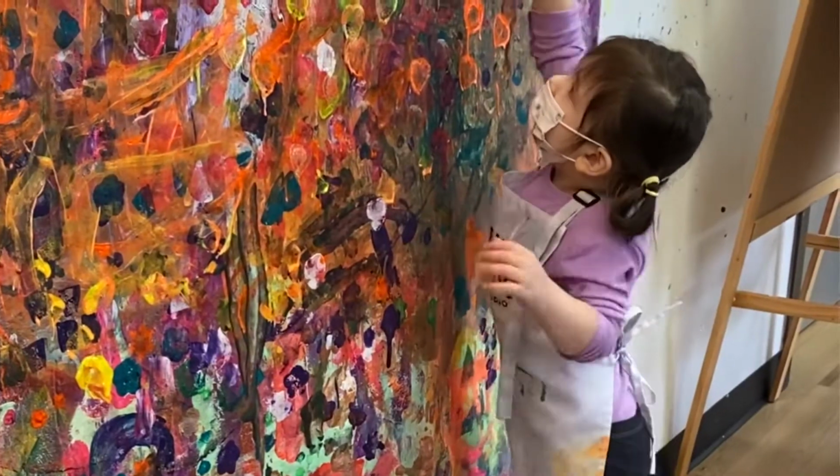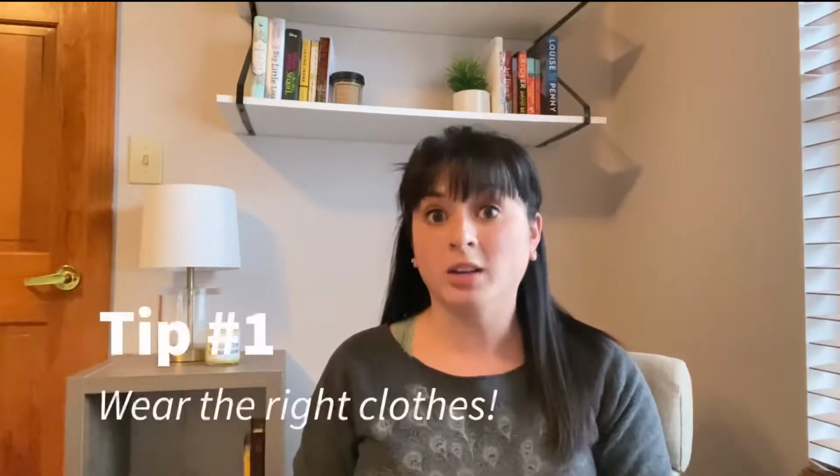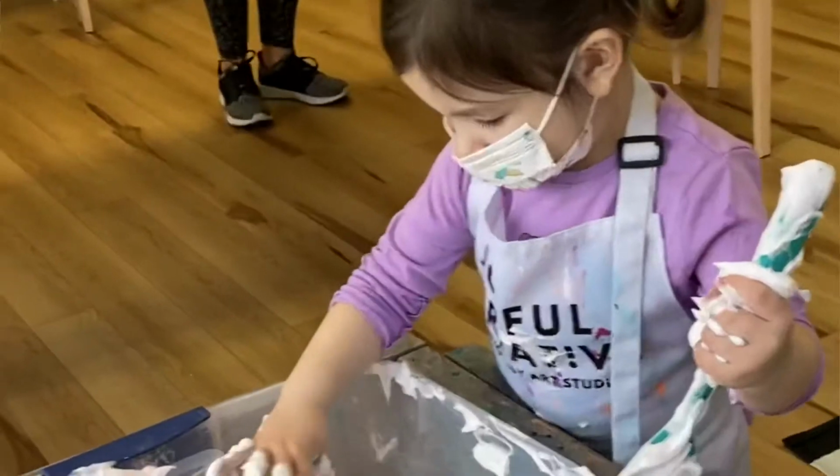So I took her there today, and I am here to help anybody else out there who has a little bit of a hard time doing the artsy stuff with their toddler have a successful time if you go to one of these places. So number 1 to have a successful time is wear the right clothes. So that includes you and your toddler.